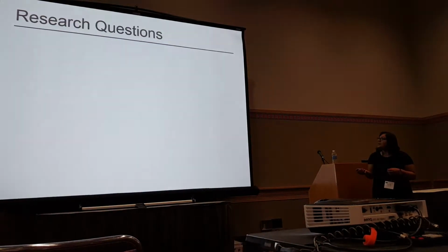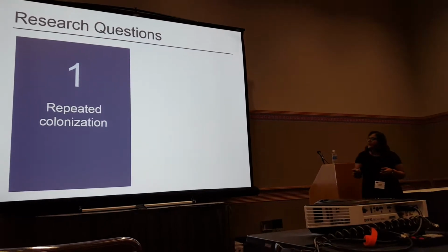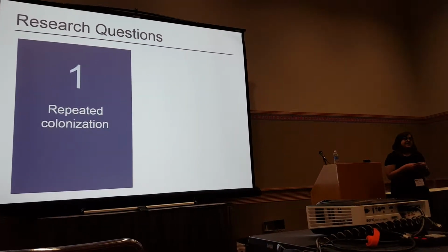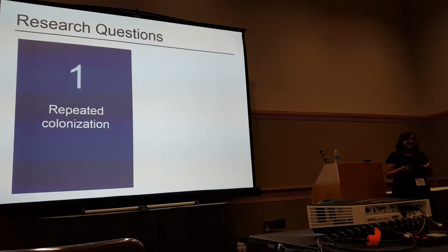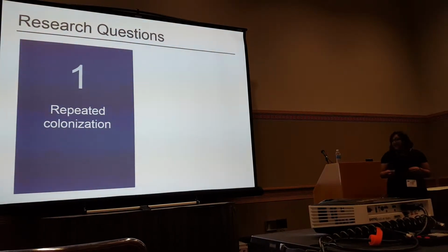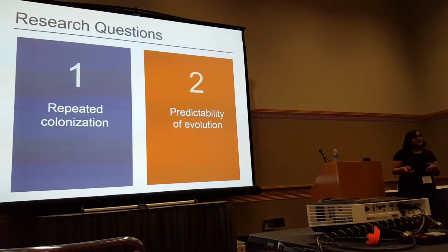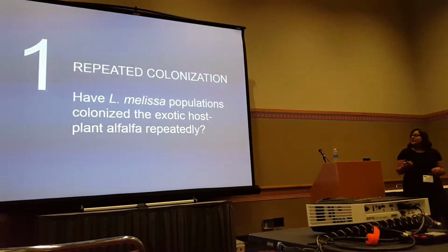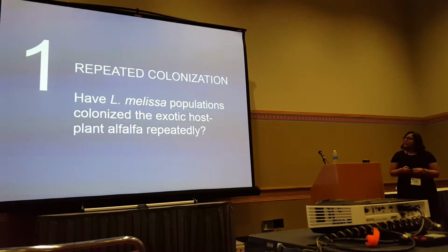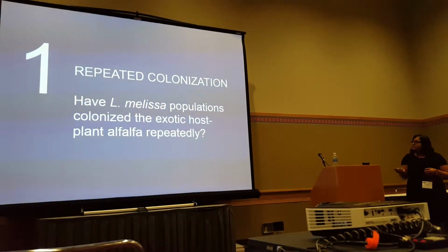So to do that, I'm going to focus on two main questions today. The first one is finding evidence for repeated colonization of this novel host in these butterflies. And say we find there is repeated colonization of this host, I want to ask if we can predict the genetic variation underlying host use in these butterflies. So coming to the first question about repeated colonization, I specifically wanted to ask if Lycaeides melissa populations have colonized the exotic host plant alfalfa repeatedly.